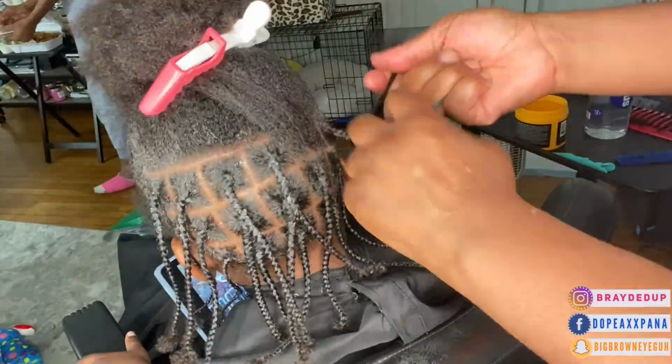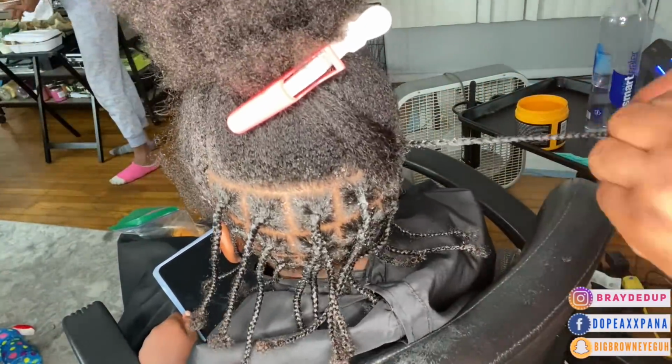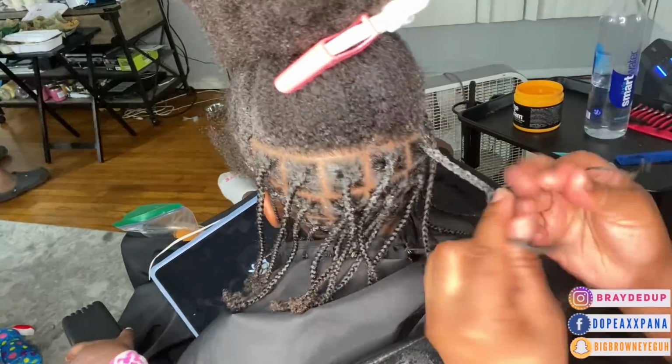But yes, she has beautiful long hair. I said her mama's gonna think that there's some extensions in this hair because baby got inches. Her shrinkage is crazy. And I am going to go ahead and put beads on all of these. I know they look really stiff right now, but they're going to be shaking and moving and all that good stuff when I'm done.